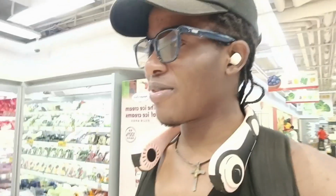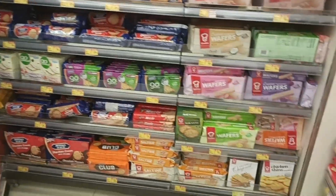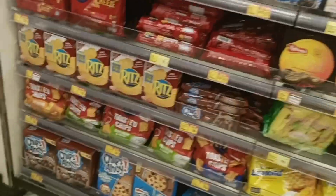Oh, I feel so cool. This is my favorite shopping area. I usually buy much of my stuff from here, like when I'm in Hong Kong. My favorite part is I can buy different kinds of biscuits and snacks from all over the world.